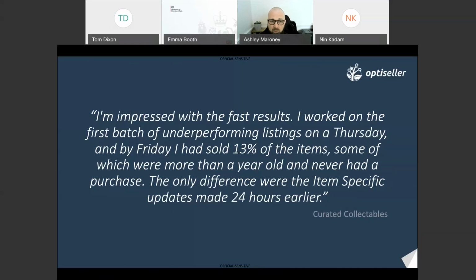In their case, they had a number of listings that hadn't actually generated any sales at all. And by optimizing just the item specifics, within 24 hours they were generating sales from these listings.